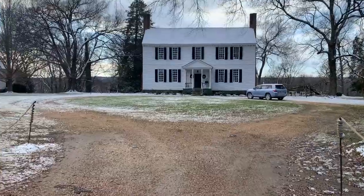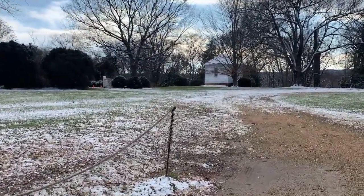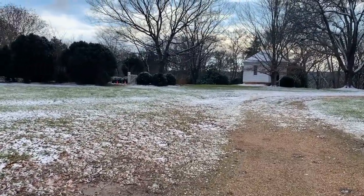From here, if we look off to the east, you'll see the white gates that lead down the ghost walk. This is the guests' access to the ceremony site.